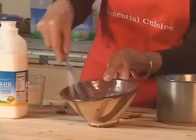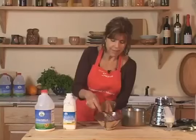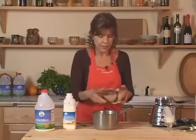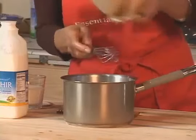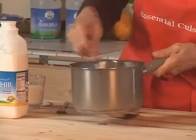Now there we go. I think that's mixed thoroughly. Scrape the sides of the bowl here. Make sure I get it all. Now again, you want to culture this in glass. I'm going to pour that back into the pan and mix it with the rest of the milk I have here. Mix it well.